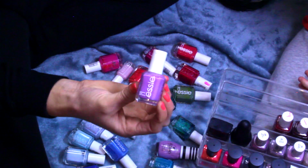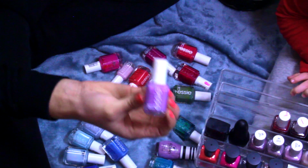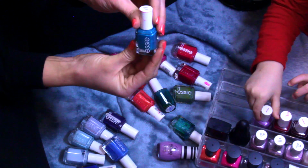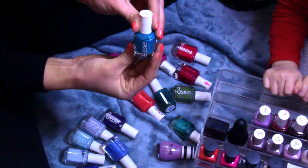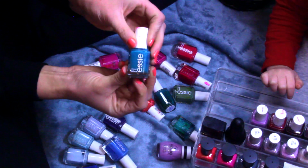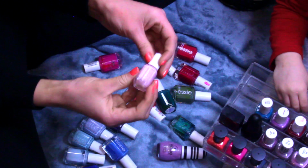Okay, I'm also going to keep this brighter purple. I think this one's fun for the summertime. This is in the shade Playdate. Really love this one. Another fun summer color that I'm going to keep. This is kind of like a teal. This is in the shade Garden Variety, and I also really enjoyed this for the summertime just as a fun shade. I think because I kept Ballet Slippers, I feel confident getting rid of this light pink shade.